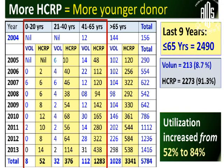So ACRP also helps in procuring younger tissue, we all know that. Because we are now very selective, we don't go to all disease because our collection is very high. We are much more selective now. If you see that less than 65 years, last 9 years, voluntary only 8.7% or the ACRP 91%. So your utilization automatically will be higher. So naturally our utilization increased from 52 to 84.